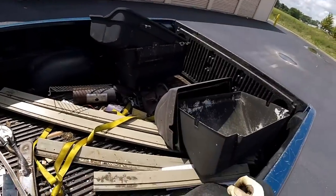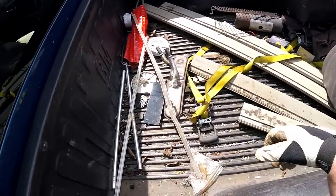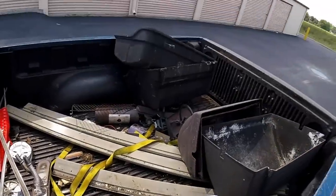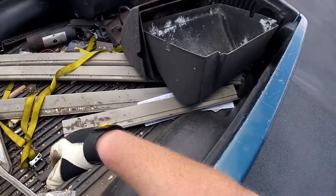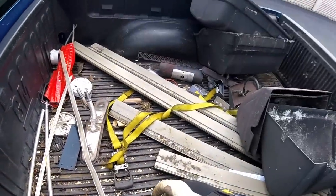All right, so let's go to the scrapyard and turn these guys in. And this little bit of aluminum right here, and I'm calling it a day. It's hot. I'm wearing a dark shirt like a fool.